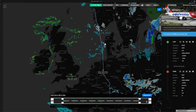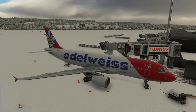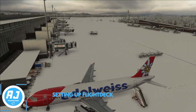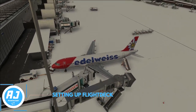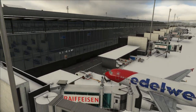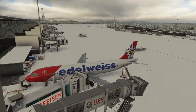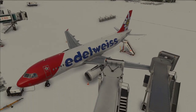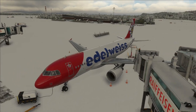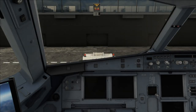We are flying Edelweiss today, the Fenix A320, as you can see here. So what we'll do is we'll get straight into the flight deck and get this flight loaded. Here we are, everybody. So welcome to Zurich Airport. As you can see, it's very snowy on the ground here. GSX and the jetways aren't working for me for whatever reason, so that'll be a fix I will have to go and sort out eventually. I'm not sure how. But yeah, here's the Fenix A320, Edelweiss Airbus A320. Head into the flight deck, we'll get things loaded.